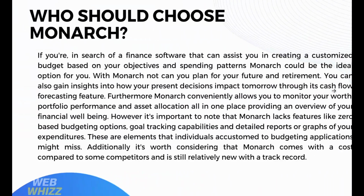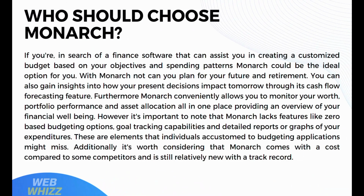But what about Monarch? Who should choose Monarch? Well, if you're in search of finance software that can assist you in creating a customized budget based on your objectives and spending patterns, then Monarch could be an ideal option for you. Since with Monarch, not only can you plan for your future and retirement, but you can also gain insights into how your present decisions impact tomorrow through its cash flow forecasting feature.